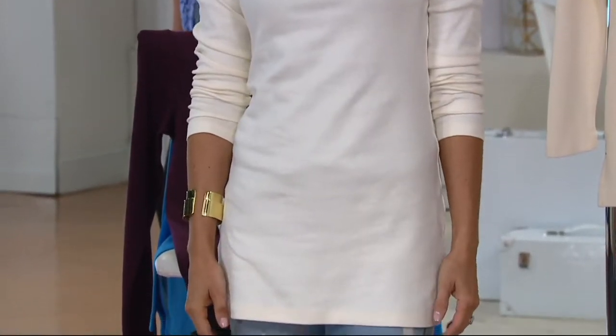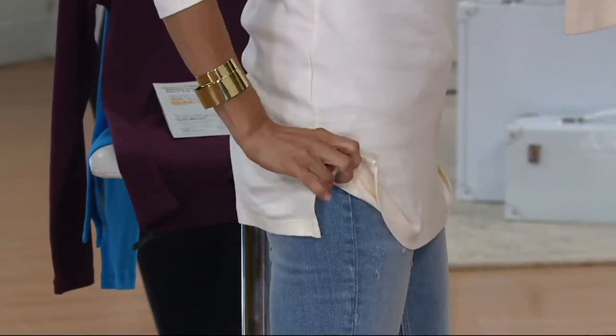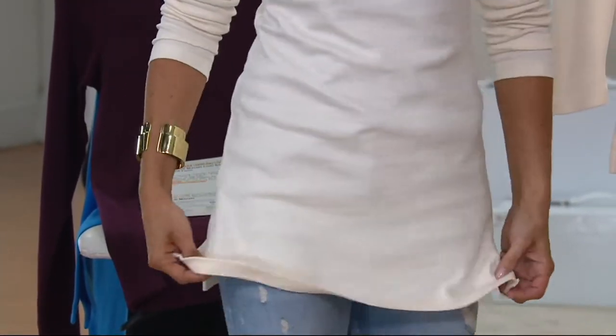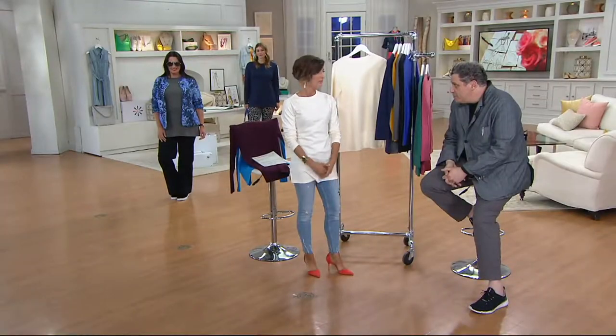It's long like a tunic. It has a great long sleeve, and it fits incredibly well. It fits everyone across the board. But then you wash it like a t-shirt, and you literally fold it up in a drawer, you know?